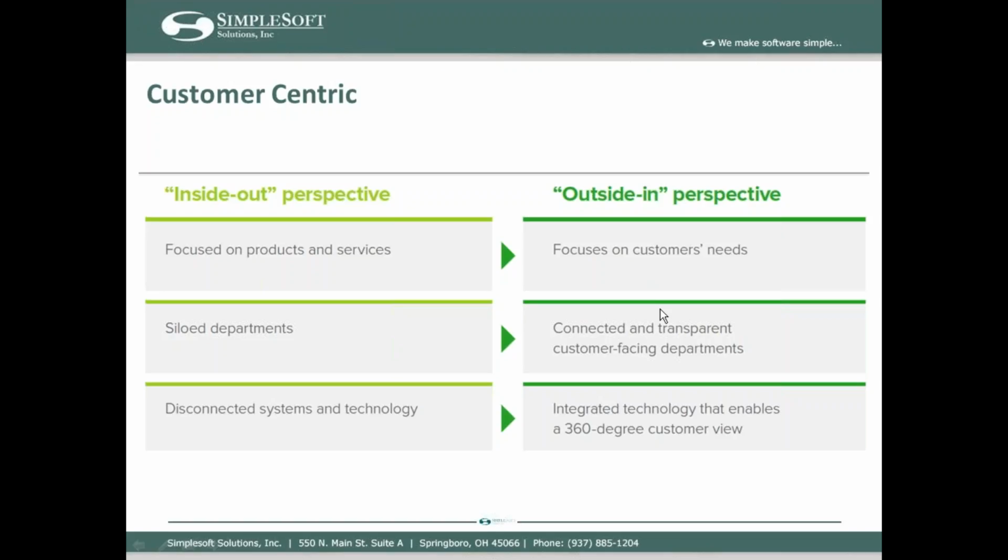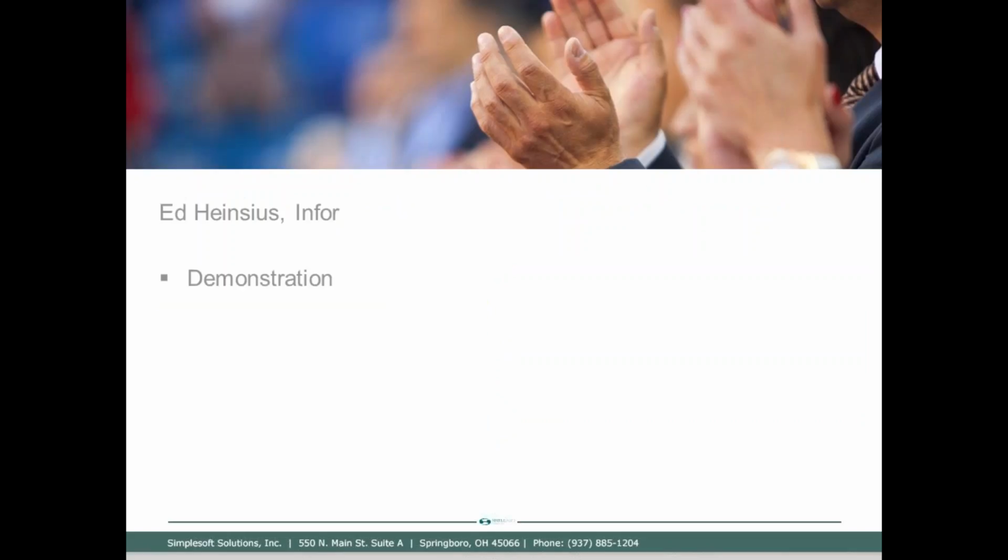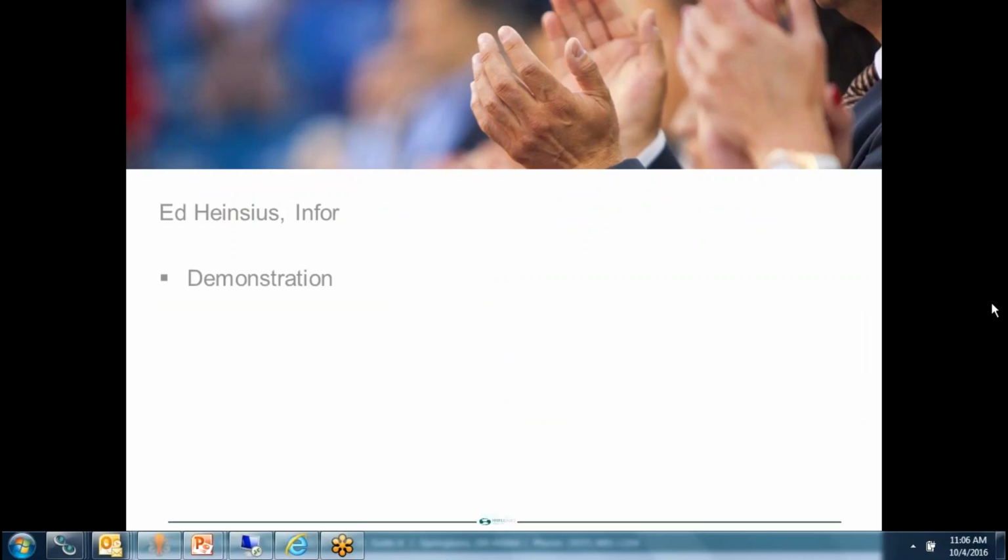We want to be outside in. We want to focus on customers' needs, be connected and transparent, and integrated with 360 view. So that is kind of an introduction of why it's important to consider what we have to offer today. And I'm going to turn it over to Ed Heinches. He is a sales engineer that's been with Infor CRM for a very long time, and he is going to do our demonstration today. Are you ready for me to pass the baton to you, Ed? I am. Okay. All right, I'm going to make Ed the presenter.